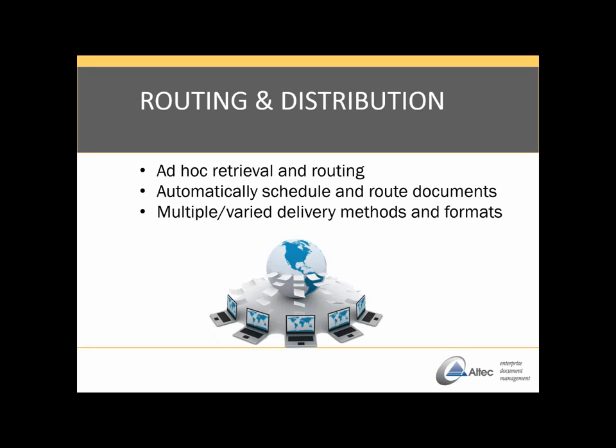What we do is, if those supplemental documents are stored in DocLink, what happens is when you generate the invoice within your ERP application, a copy of it gets stored into our system, but at the same time we go into DocLink and pull the document associated with that invoice and automatically attach it to that invoice and then send it out for you.